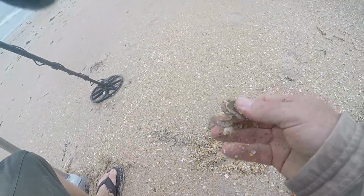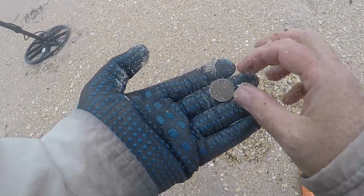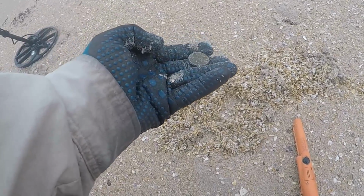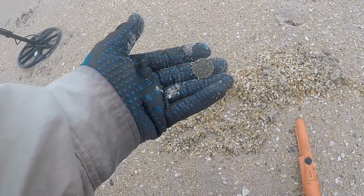Here it is. I think it is a nickel. All right, first nickel of the day, so that's a good sign. It's a very green nickel. So that's what I like to see, thinking it's been there a while. And I'm thinking it has cousins.